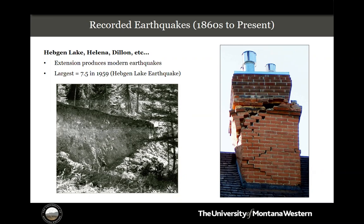That's my neighbor's chimney after that earthquake. Earthquakes are great unless you own property. Okay, next.